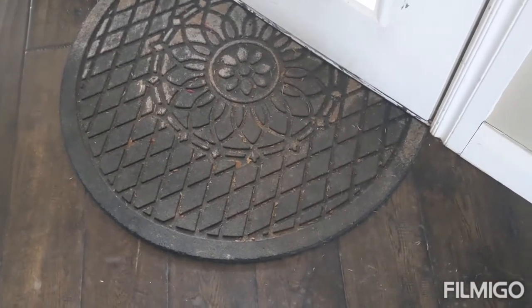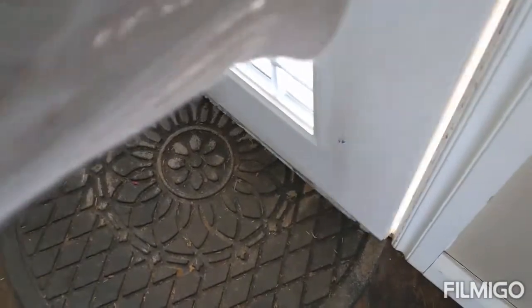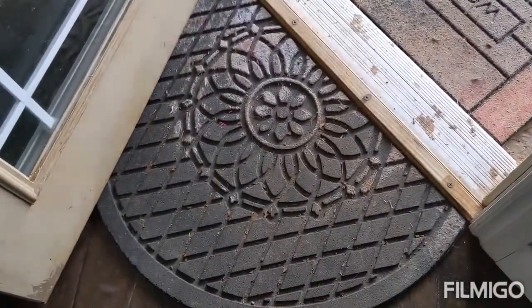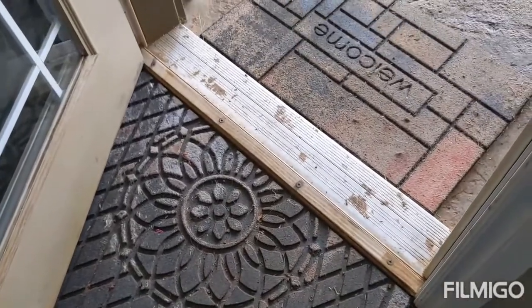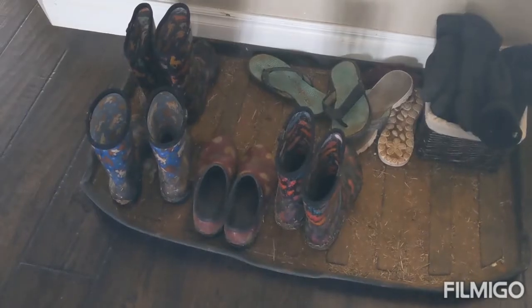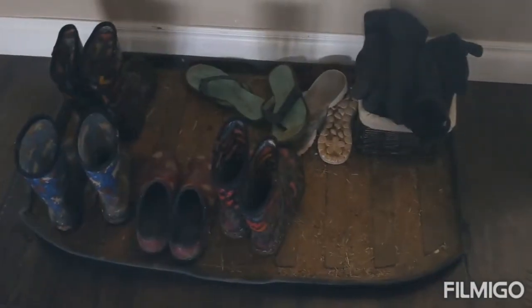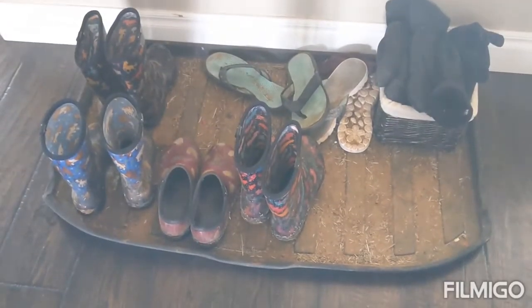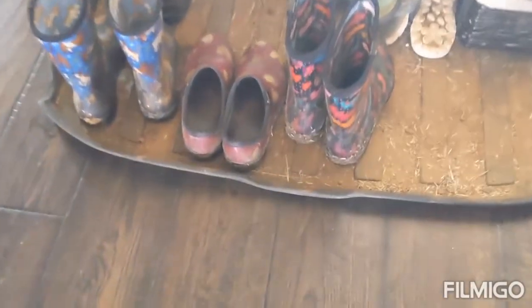We live on a farm, and on this farm we have a lot of sand and dirt. So I have double mats with every door that we have. They actually help to collect all the dirt. We also have a tray for our boots and shoes because we track in so much mud and stuff. You could use a cardboard box.